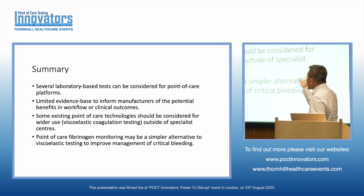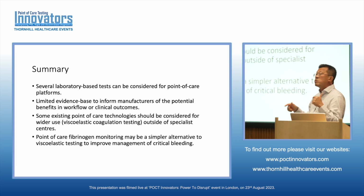Point of care fibrinogen monitoring may be a simple alternative, and certainly anybody who's bleeding, you must get the fibrinogen concentration, and people must be responding to that first and foremost before anything else.